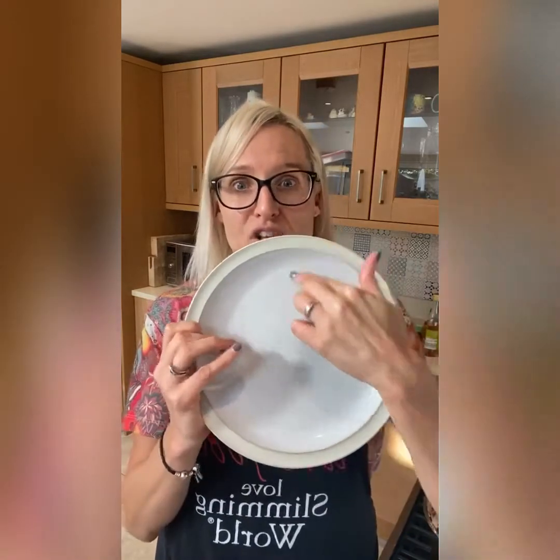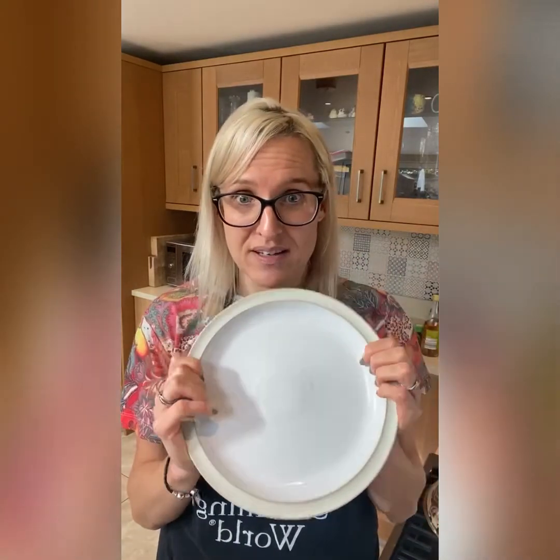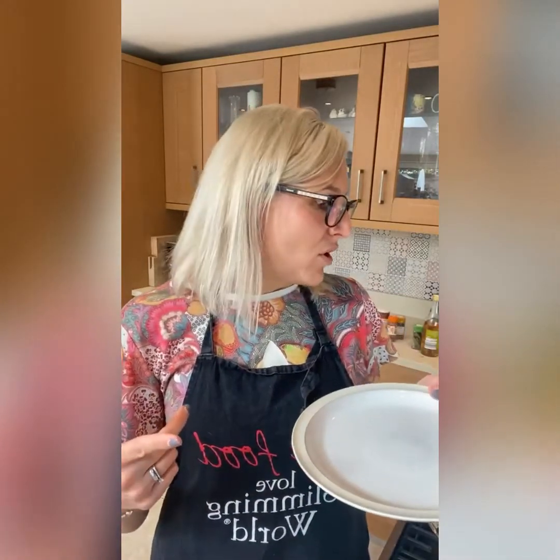Sometimes, like if I'm on an SP day, which is without the carbs, then I try to make it half speed. Sorry, what speed food? Speed food is your vegetables, so it's things like carrots, apples, oh gosh, I can't think off the top of my head, celery, green beans, cauliflower, stuff like that.